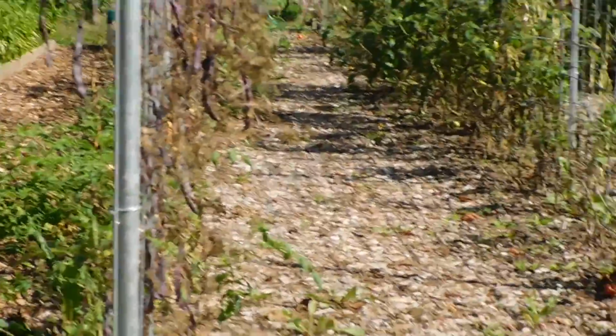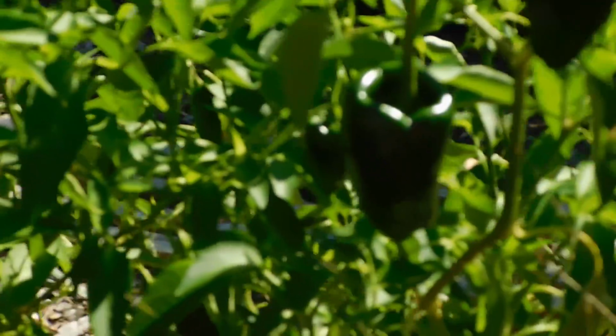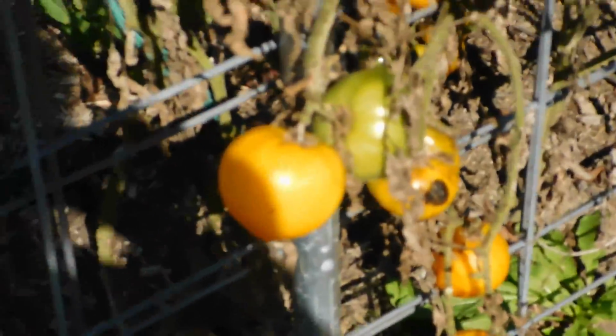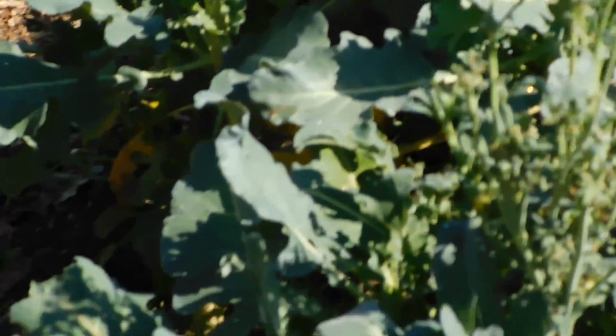And as you can see, the garden is dying off. I have a lot of green tomatoes. I have more hot peppers to pick. Now see, these weren't even yellow yesterday when I came out. Some of them are ruined. My broccoli didn't do good, but I see a few stalks of broccoli here that I may pick and cook up for dinner. My red cabbage is ready.